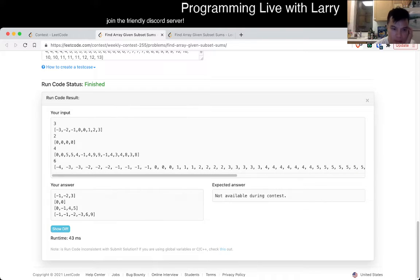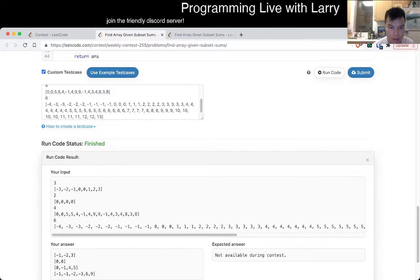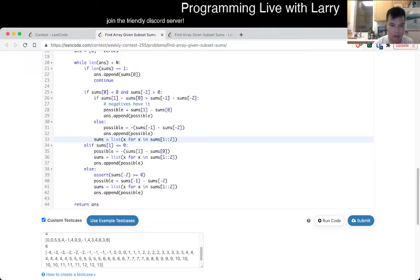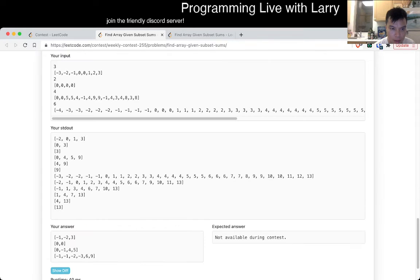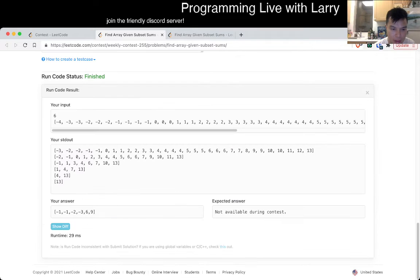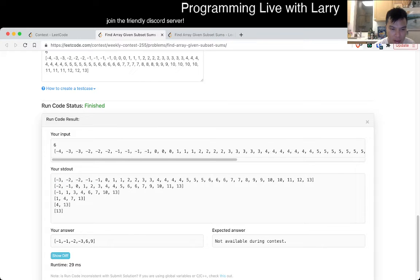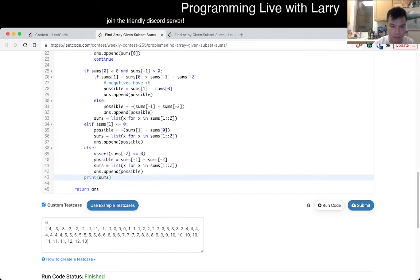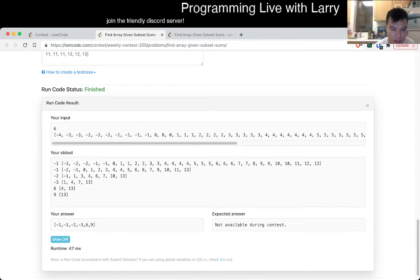So the first number that we got, this thing. Okay, so at least we save ourselves 5 minutes of penalty, but we still have to get it right. So we have this thing. We think -1 is in the answer. -1, -2, and then 3, and then 4 and 13 left.